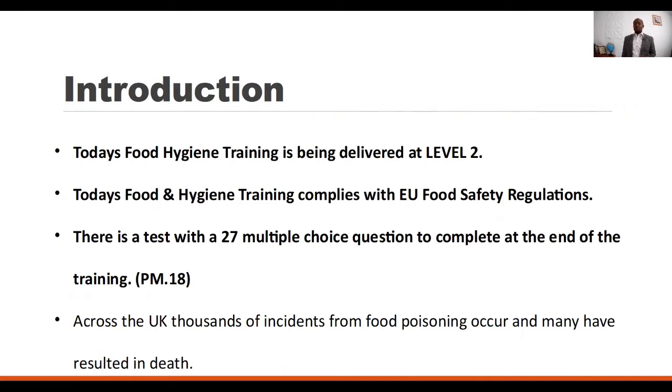So I'm going to ask you to take your note and your pen. At the end of this training, there will be 27 multiple choice questions to complete. You've got to make sure that you pass; the pass mark is 18 points. So you've got to get 18 out of 27 in order to get a certificate. The multiple choice questions are going to be very, very easy, and they'll come from what we are covering today. That's why I'm asking you to take some notes. Because it's a video, you can go back again and again until you understand, so you can pass your test and get your certificate.